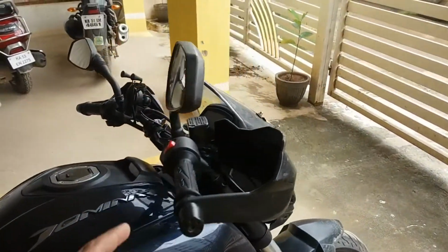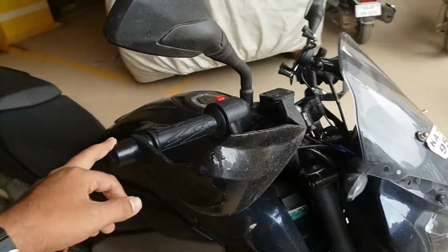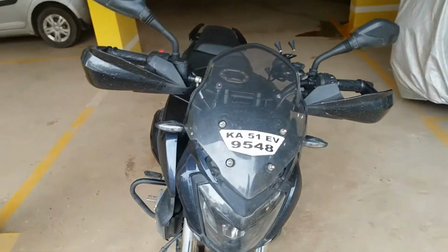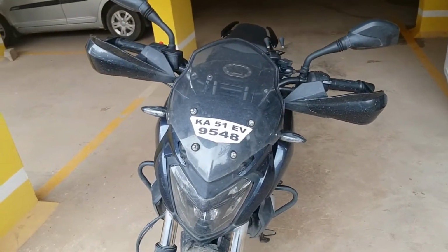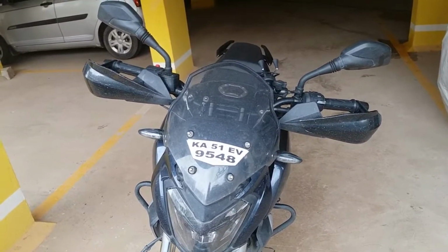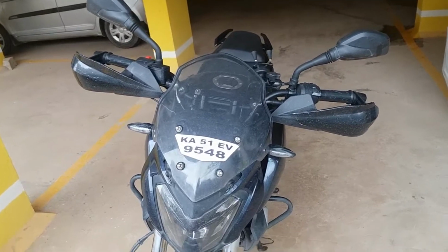So that was all about the ownership review, and let's head to my second point that I wanted to share with you, is the modifications that I've done on the bike. They are very minor, but I still would like to share them with you. I think they're very visible as well.